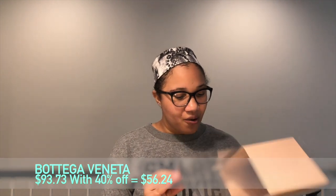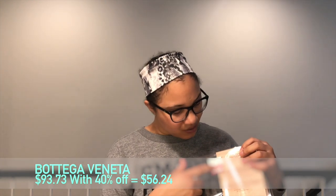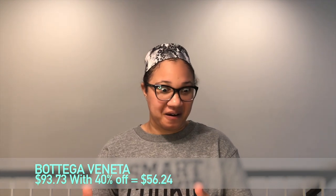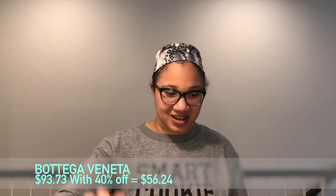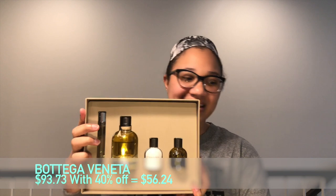So this little kit, they were selling it. It says it could be $182, I guess the retail value, and they were selling it in store for $124 regular or something, and then it's $93.73 on clearance. Oh gosh. Okay. Oh, it's so cute. Oh, it's got a little pouch and stuff. Cute. So yeah, this is nice.